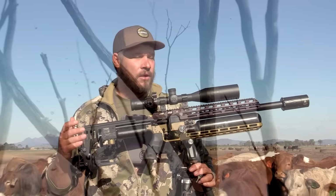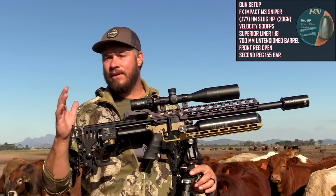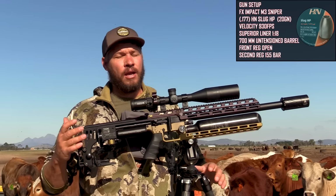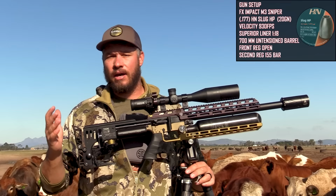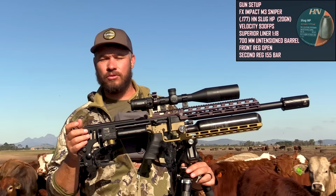For those who haven't seen this yet, this is an FX Impact M3 Sniper. It's got a 700mm .177 barrel. Inside the barrel is a 1/18 twist liner. I'm shooting the HN .177 20 grain slugs today at 930 feet per second. The way that I've tuned this gun is I've opened up the front regulator completely, the rear regulator I've set to 155 bar. I've got the macro adjuster at number 8, micro adjuster at number 4, and the valve is just under 4 lines.